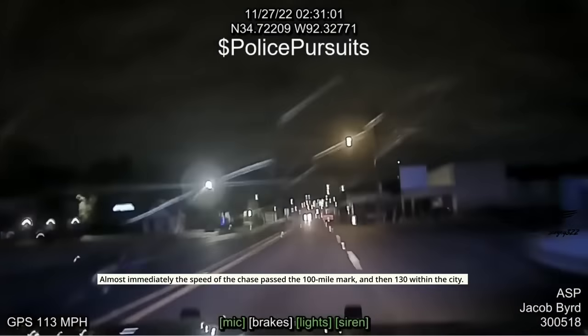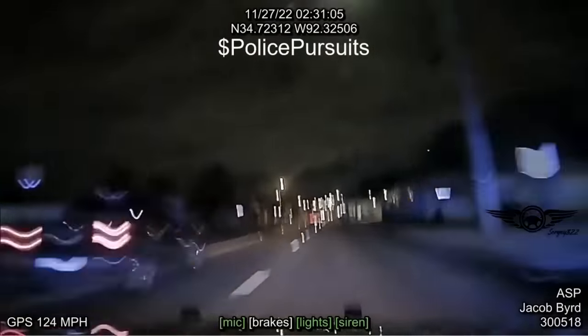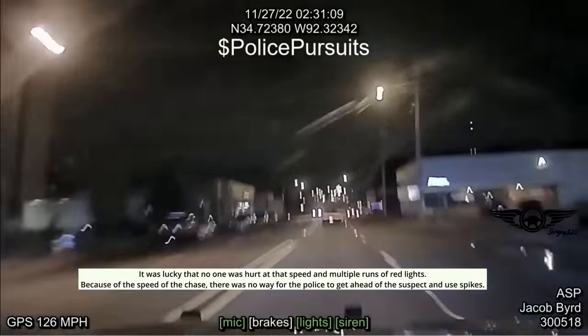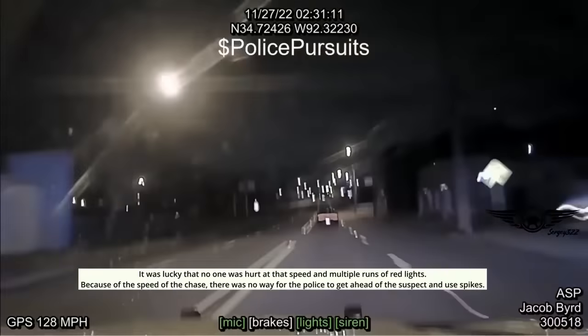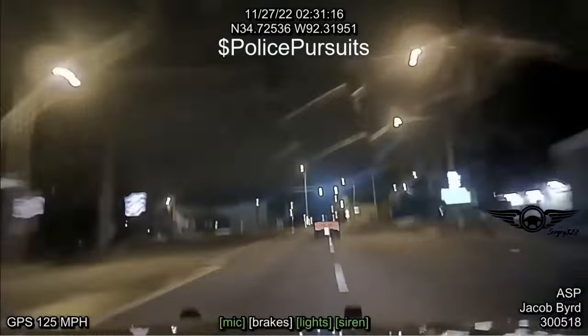Almost immediately, the speed of the chase passed 100 miles per hour, and then 130 within the city. It was lucky that no one was hurt at that speed, and running red lights that many times. Because of the speed of the chase, there was no way for the police to get ahead of the suspect and use spikes.